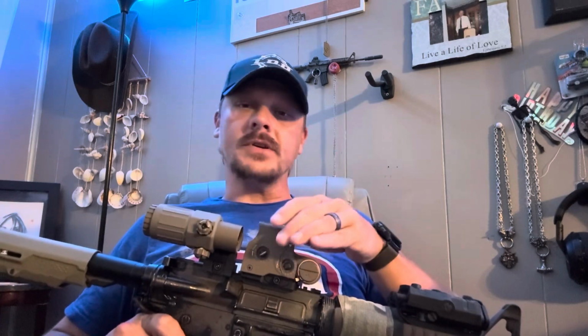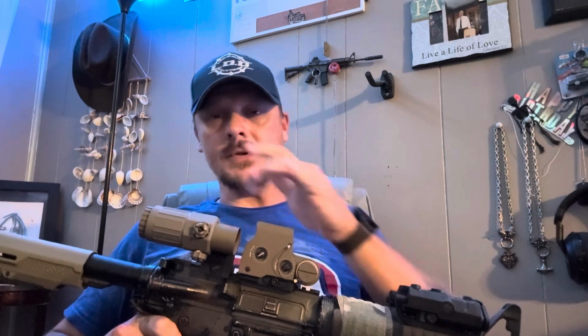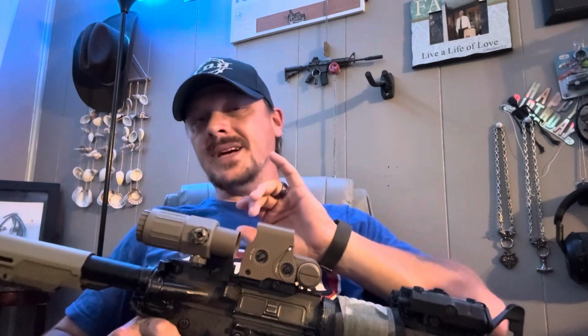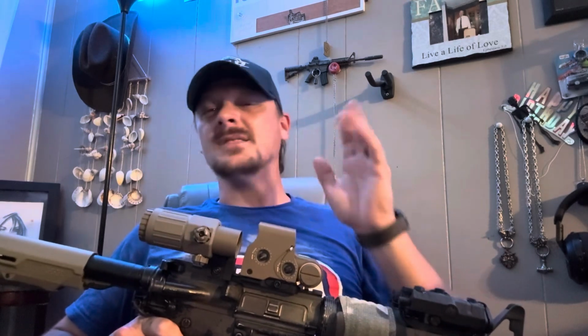Now, I won this from one of his auctions for about $104. It was a great deal. It was a combo set with the red dot and the magnifier. The magnifier does work. It's fully functional. It has a very nice, satisfying click. I mean, listen to that. That's a beautiful click. Love it.